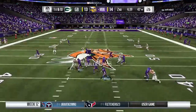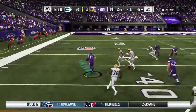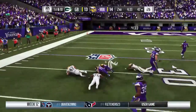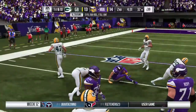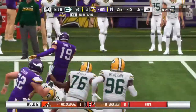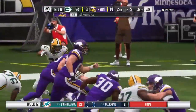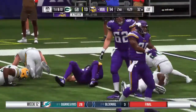First down, here's Cousins. He'll find Thielen working the middle. Oh, he breaks a tackle, and he's got an alley. And he takes this one down all the way near the 30. A good pickup there at 22. Doesn't matter whether it's a zone coverage or man coverage, the drag route can be effective when it's run well.